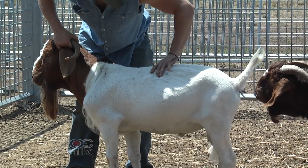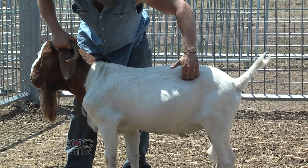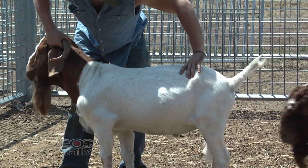And then we go ahead and do the reproductive part of the exam, where we're looking at his sperm quality. So are his spermatozoa moving? Is there enough there? Are they in the right shape? And I usually encourage people to do this 45 to 30 days ahead of breeding season. So if he is bad, you have time to get a replacement for him.